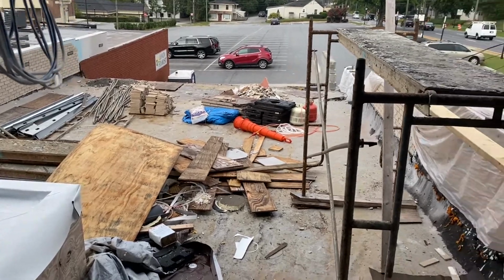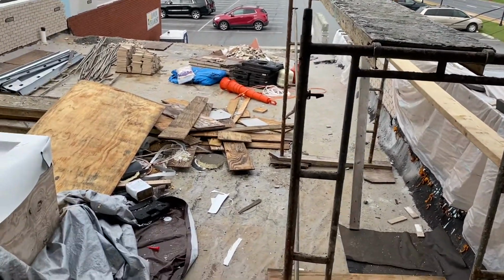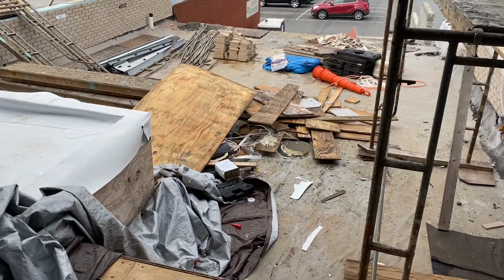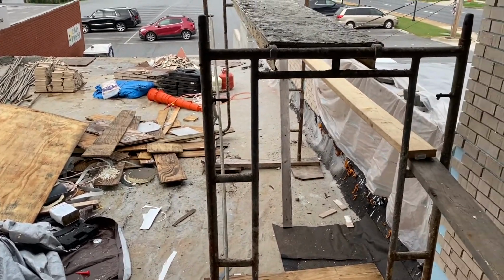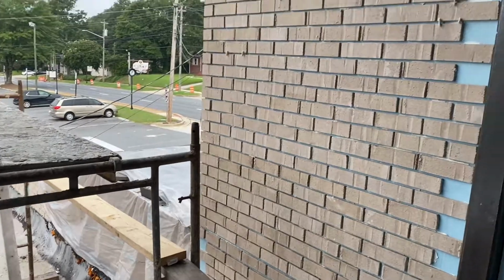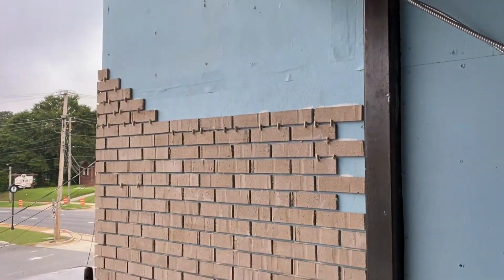You can see the brick in the back. Of course, we got a lot of junk on the roof. I'm not excited about that. I want to get all of that off, and when we get the temporary fence and the dumpster, we'll be doing that. Here's some of the brick going in on this side.